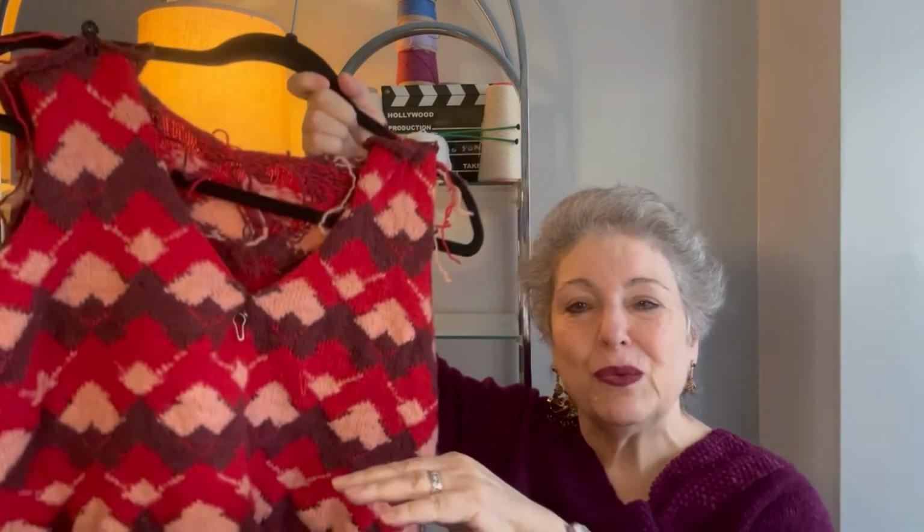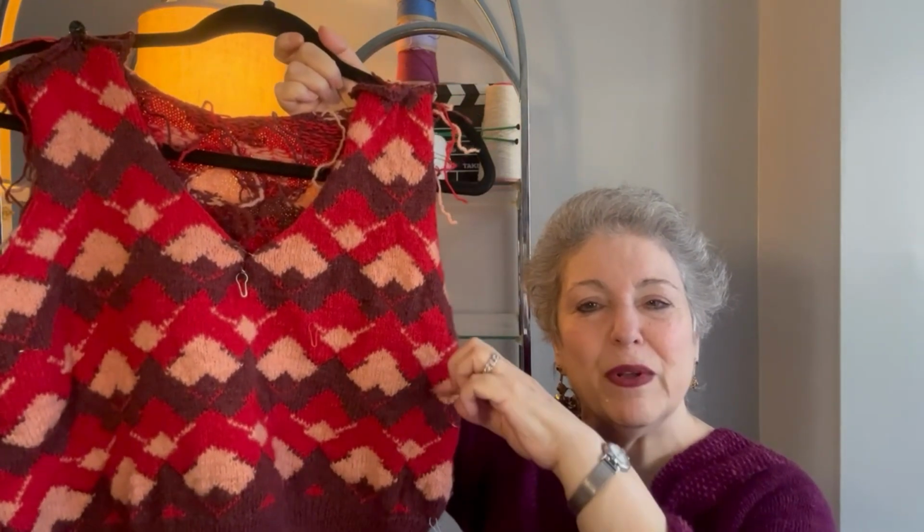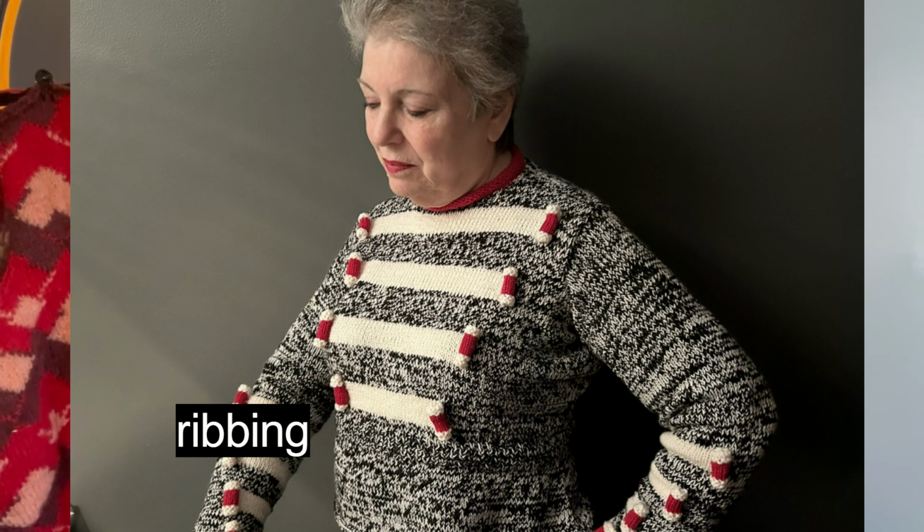Well, my previous finished object, the one that I nicknamed the sock monkey, the black and white sweater with the red neckband, it has ribbing midway up the front. It's not ribbed at the bottom and it's not ribbed up here, but just at the waist, there's about a 1-inch band of ribbing going across. And I remarked that I had not seen that before. Well, Trina sent me a picture of another sweater that did that, another vintage sweater. And I'll insert a picture of that here so you too can see that.